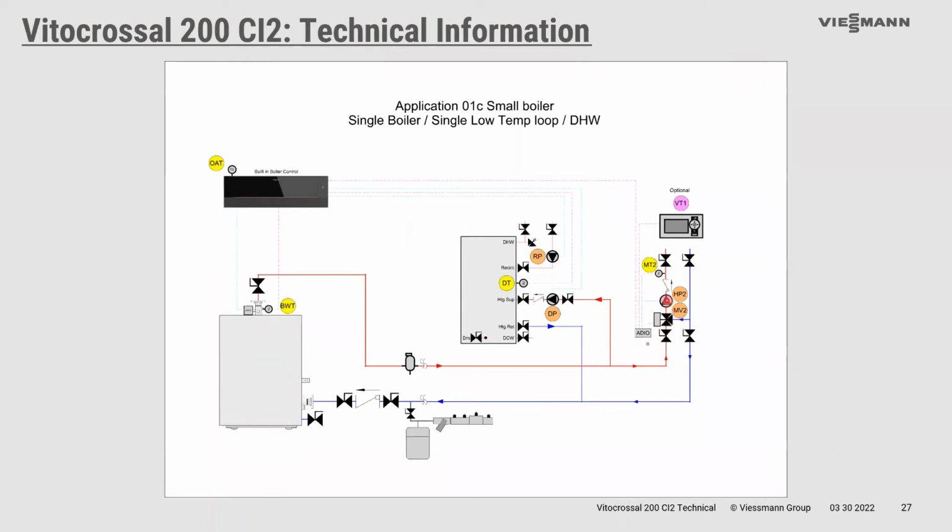It has a pump, which is driven by this module. It has a temperature sensor, which is driven by this module. And so this will always maintain the loop. Doesn't matter what the boiler water temperature is, it'll maintain this loop at the right temperature based on whatever you're using as a set point.